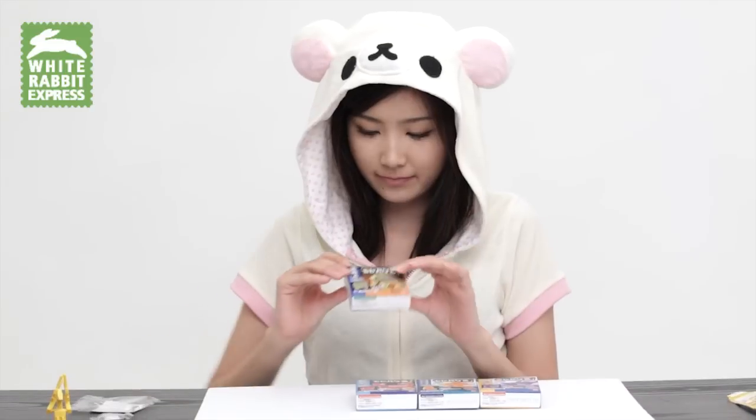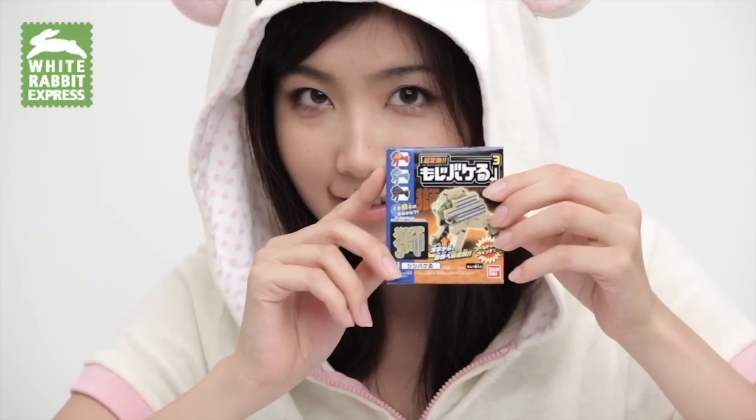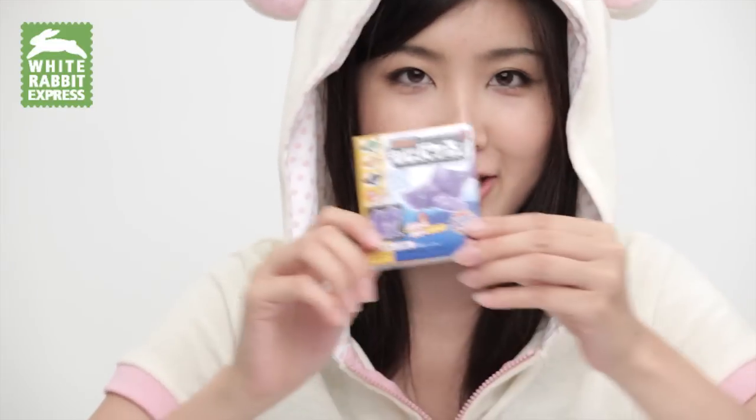There are other animals. Lion, crab, turtle, and shark, and others too.